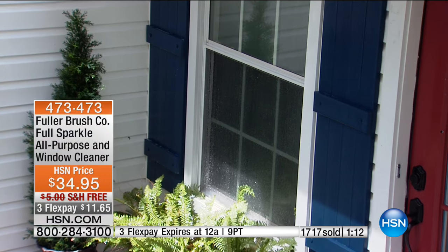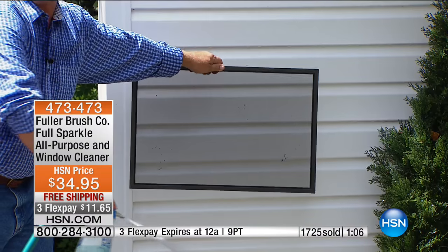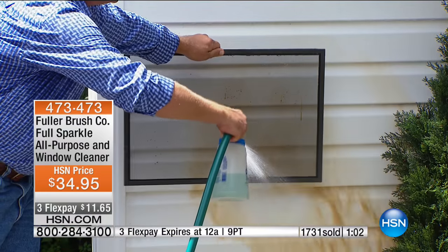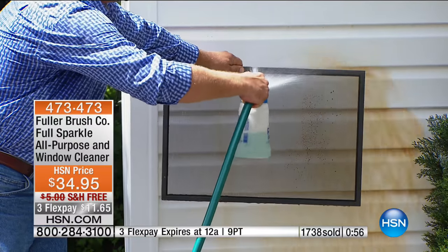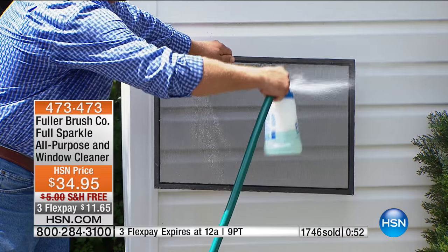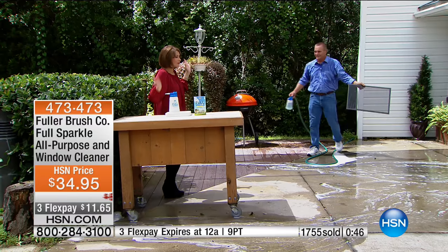And to show you that, take a look at this screen. We took this off the window, but it doesn't look dirty, and your screens at home probably don't look dirty right now either. But once you hit it with Full Sparkle, you'll be amazed at the dust, the pollen, the dirt, the debris that comes off of your screen, all the dead bugs and flies. It blasts all that out of there so you have clear vision through your windows to watch the autumn colors come into fall.